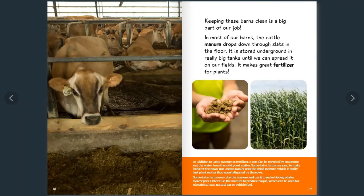Keeping these barns clean is a part of our job. In most of our barns, the cattle manure drops through the slats in the floor. It is stored underground in really big tanks until we can spread it in our fields. It makes great fertilizer for plants.